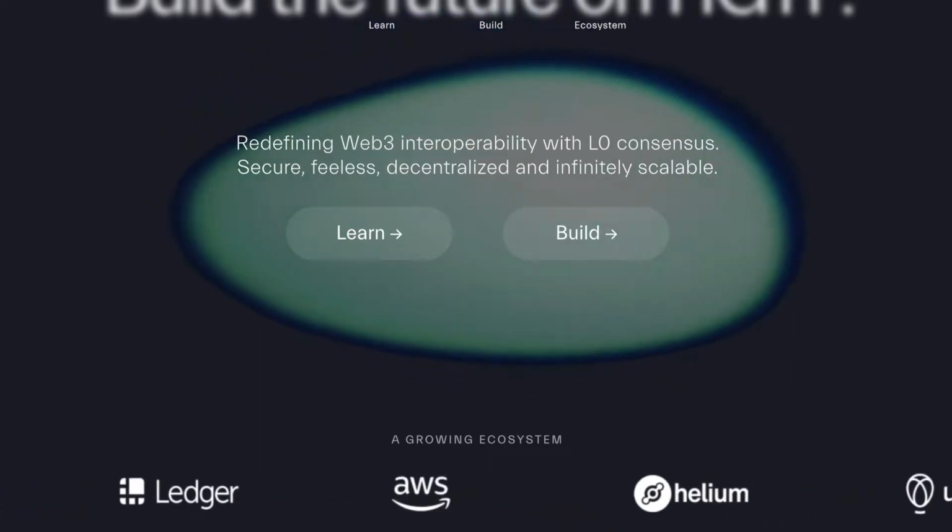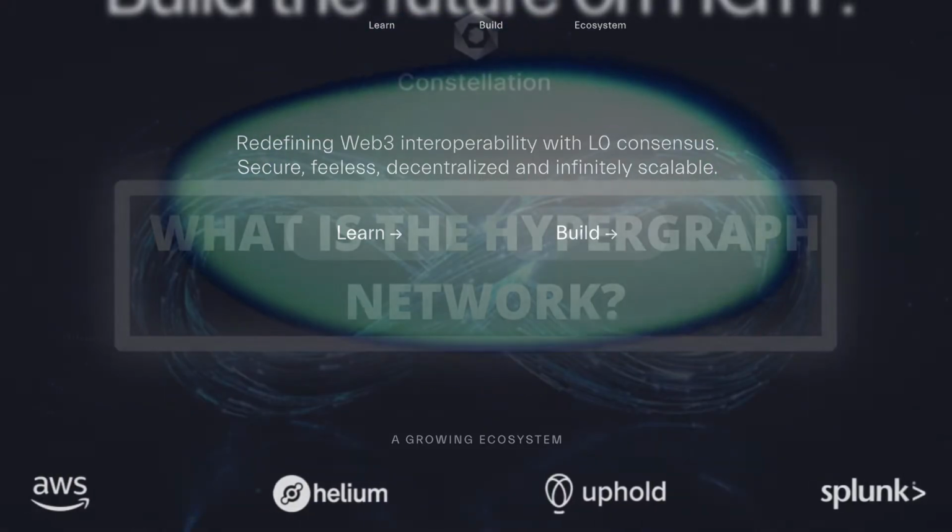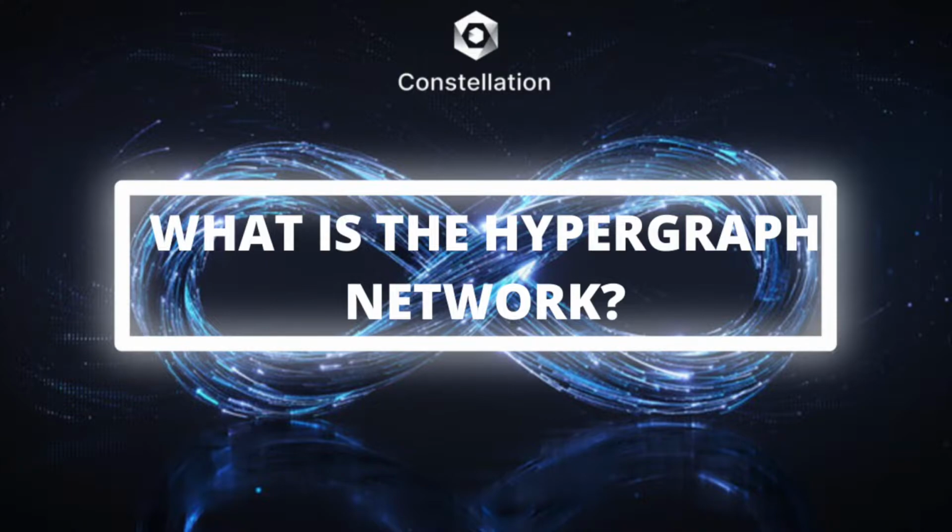Now let's dive a little deeper into the Constellation. What is the Hypergraph Network? The Hypergraph Network is a decentralized network using distributed ledger technology to support transfers of DAG cryptocurrencies and state channel data validation without explicit fees. It uses a directed acyclic graph DAG protocol and the novel proof of reputable observation PRO consensus. Hypergraph is a central concept in consensus optimizations and refers to graph edges that connect more than two vertices.